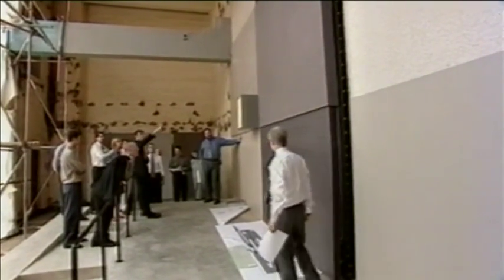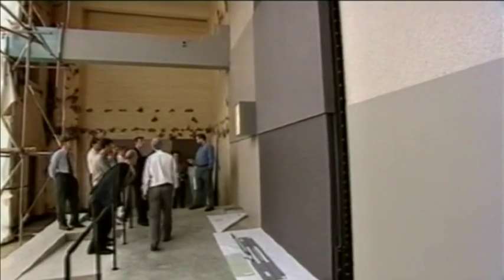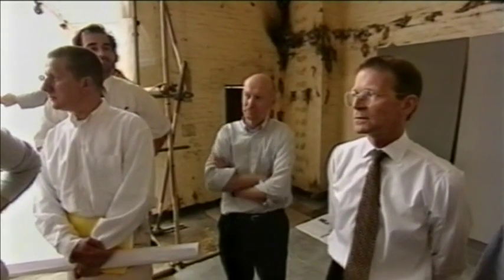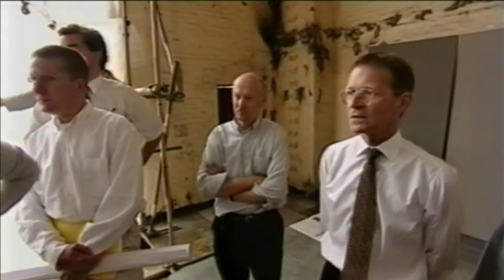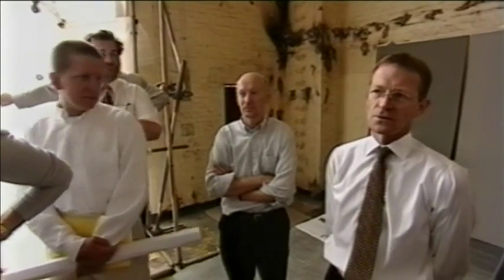Serota is shown a mock-up of the architect's suggestion for the turbine hall wall. He is horrified. On a dull grey day in April, let alone... Never mind January. Exactly. It's just going to be too dark. It really is. We don't want to put the lights on all the time.